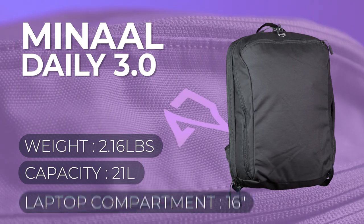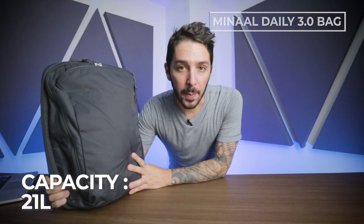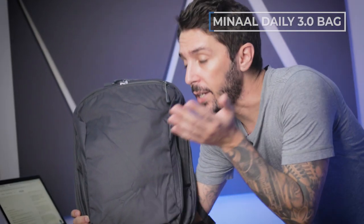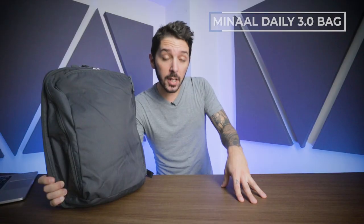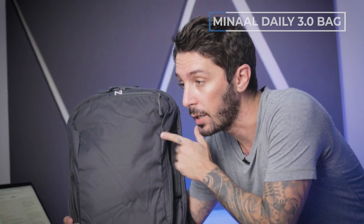The first on the list is the Minaal Daily Bag 3.0. This is a 21-liter backpack, which means it's ideal for everyday carry. So if you're a digital nomad and you're looking for something to carry around on a day-to-day basis, from the coffee shop to the co-working space back home, if that's the kind of digital nomad backpack you're looking for, one of the best options on the market. At 21 liters, you can definitely do some traveling with this, but it's going to be super light travel.